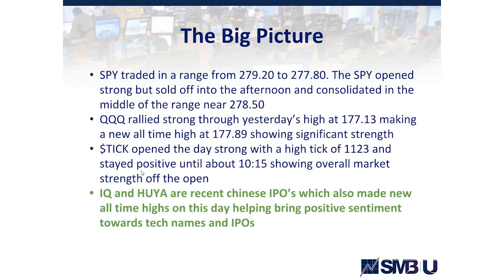So we're getting a high tick, a positive tick, staying positive until 10:15, showing overall market strength off the open. And really, I think the most important part of this big picture for this stock is that IQ and HUYA are recent Chinese IPOs, and they had just made new all-time highs on this day. So the IPO sector of the marketplace was really hot. So you're in a hot sector, but you're in this segment of stocks, recent IPOs, that are really, really hot. And that's bringing positive sentiment towards tech names and IPOs. So the big picture is, hey, this is a recent IPO and others are really running.